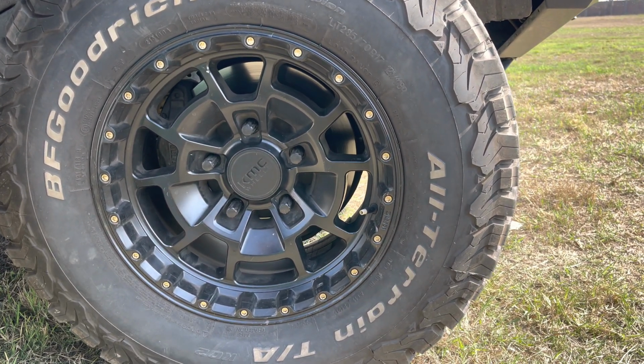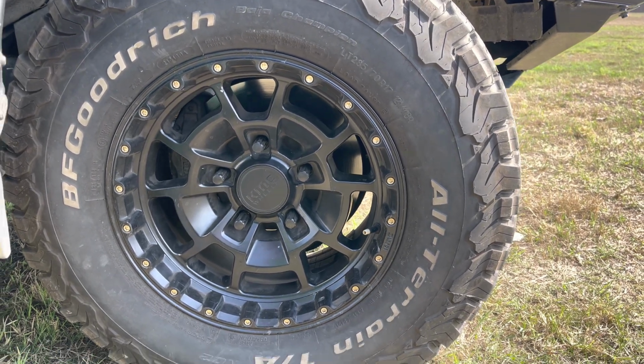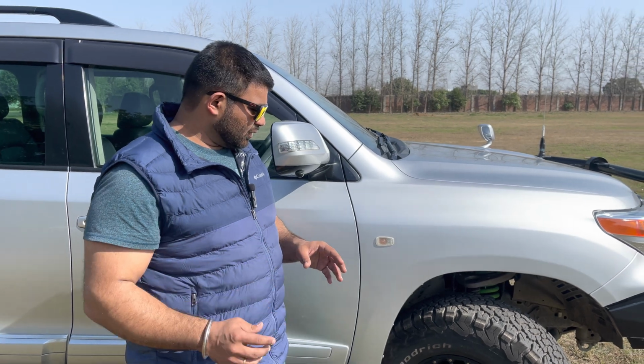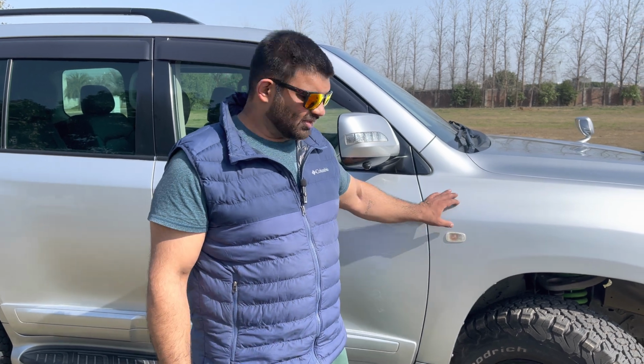And the Land Cruisers come with the weirdest PCD you can ever find. It's not a 6-bolt like your regular Fortuners and other vehicles. This is a very strange 5-bolt by 150 PCD. So an alloy that fits your Land Cruiser will only fit a Land Cruiser. It's been the same after 1999 when the 100 series came out.